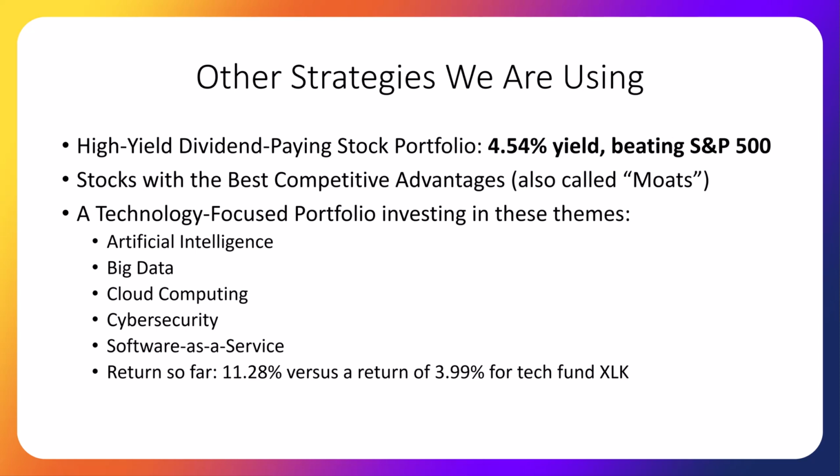We are trying other strategies too, using real stock portfolios. Besides this dividend growth strategy, we are running the following portfolios: a high yield dividend paying stocks portfolio. This high yield portfolio currently has a 4.5% yield and is surprisingly beating the S&P 500. I would have thought that a yield that high would not produce enough capital gains to beat the market, but so far it has. Let me know if you want any videos about that portfolio. It was started in August of last year, but the average investment in the portfolio has an annualized return of 39.1% versus 29.2% for the S&P 500. Obviously, those numbers will likely come down.